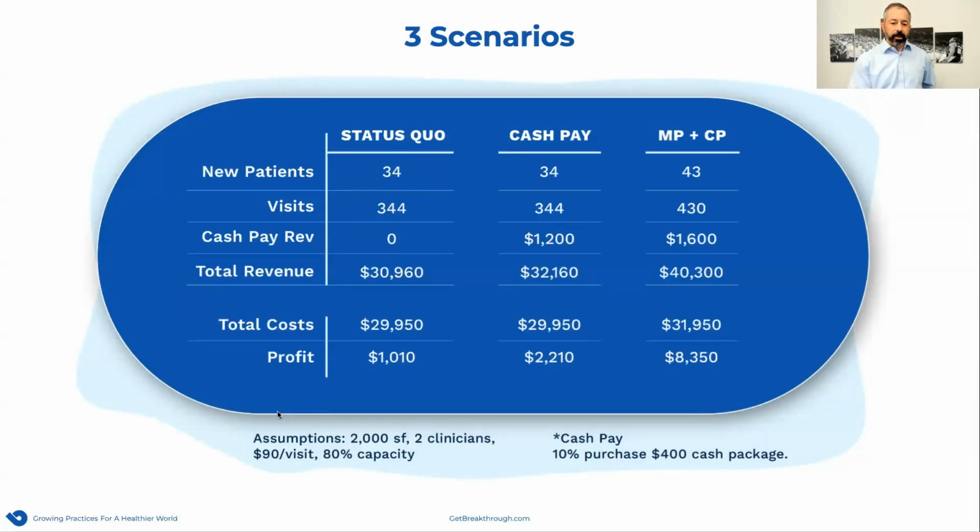So we went through this exercise a few different ways, but this is called a pro forma. So if you were forecasting ahead and looking at financials, we can take this a step farther for you if you want. But if we were looking at a practice that is a 2,000 square foot practice, 2 full-time clinicians, seeing $90 a visit, and they're running at 80% capacity. And I believe that capacity is that a clinician can see 50 visits in a week, and they're seeing 40. So on that, you can see the numbers there. Total revenue is roughly $31,000. Total cost, roughly $30,000. There's $1,000 left in profitability at the end of the month.